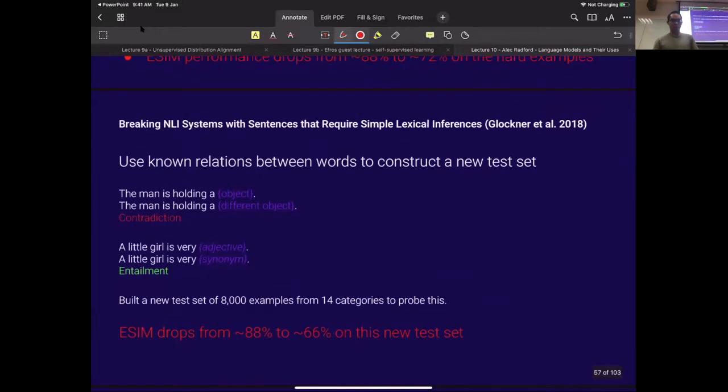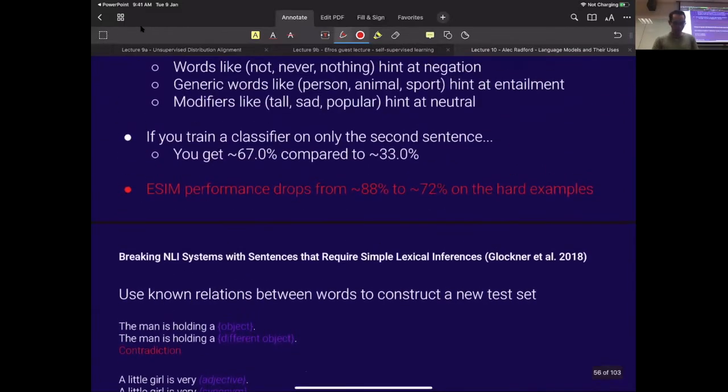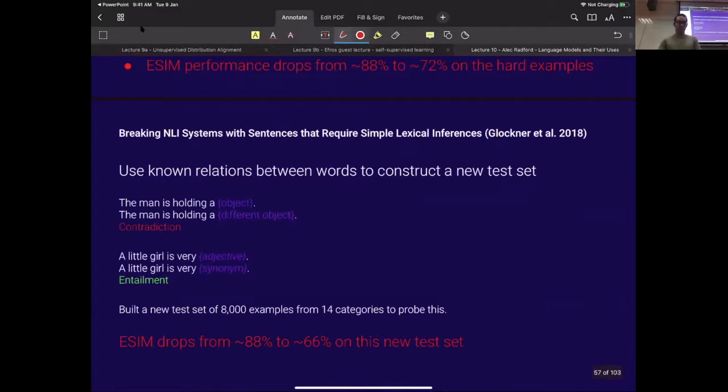So what they do is try to create a new dataset. This time around, they gave it harder examples. For example, a contradiction example would be: the man is holding an object, so it could be an orange, then the man is holding probably an apple, and this would be a contradiction. So the sentences look quite similar to each other. And for an entailment sentence, they could do something like, a little girl is very afraid of the adjective, probably like happy, and then a little girl is very maybe delighted. This will be entailment because it's a synonym of the adjective.